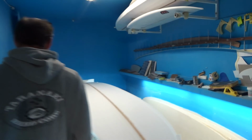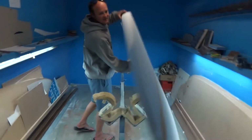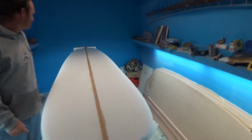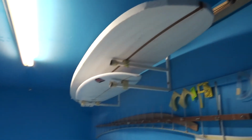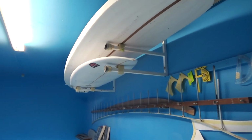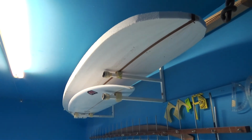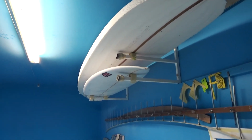This is my shaping room. This is a massive big 10-4. This is the start of the 10-4, so we need to shape that up. And then there's some other sort of that's a full hand shape. I do a lot of logs. A lot of my logs are full hand shapes. So you glue the cedar stringers in and do that all here, and then hand shape that fully. So that's a full hand shape.